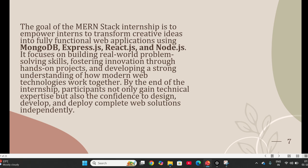It focuses on building real-world problem solving skills, fostering innovation through hands-on projects, and developing a strong understanding of how modern web technologies work together. By the end of the internship, participants not only gain technical expertise but also get the confidence to design, develop and deploy complete web solutions independently. Let's move to the next slide.